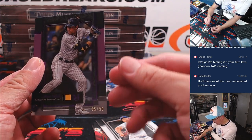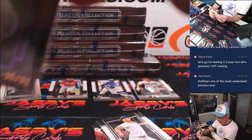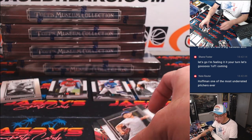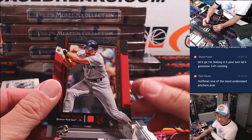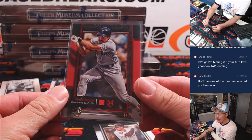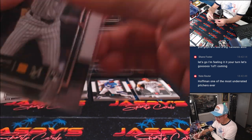Alright, there's Christian Yelich, 35 out of 99. That's going to be for Brewers 5. Shota will go to Charles. Wade Boggs will go to Jonathan and the Red Sox, 44 out of 50. And the Jackson Merrill rookie card will go to Cassandra and the Padres.